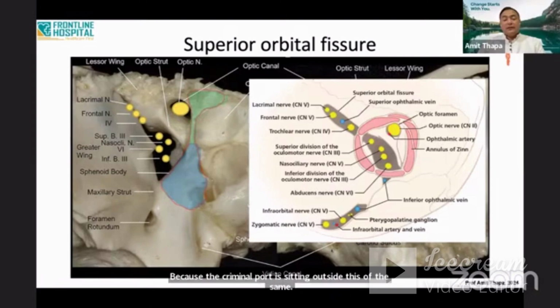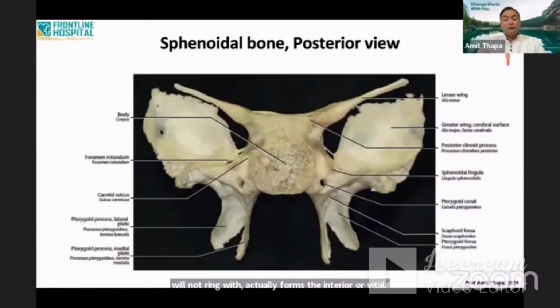So this is again an artistic rendition of the same which we are talking about. And then the maxillary bone, or the orbital part of the maxillary bone, together with the greater sphenoid wing, actually forms the inferior orbital fissure. So through which the infraorbital nerve and the zygomatic nerves flow throughout.